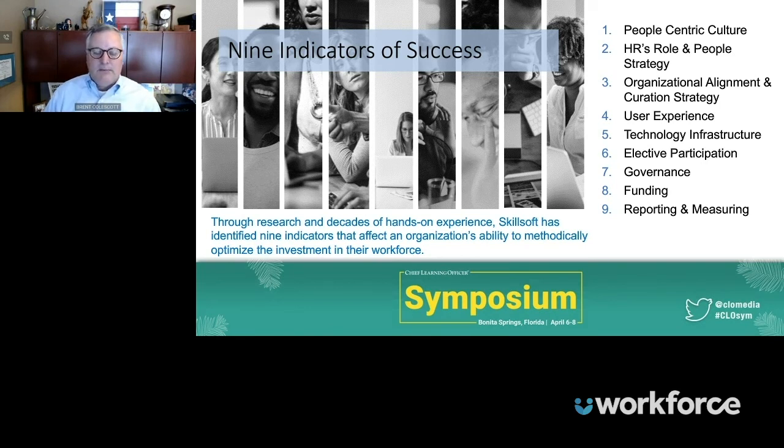So when we look at people-centric culture, we want to look at what does it look like from each one of these 1, 2, 3, 4, and 5 stages for an organization with their culture. How engaged are they? We've got a lot of descriptors and information around that. HR's role in people strategy. Where is HR in the business? How much role do they have in the strategy of the people and in terms of deploying people in workforce management? Again, this ties into where the organization sees the benefit of a strategic HR partner.